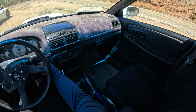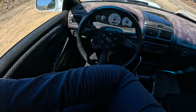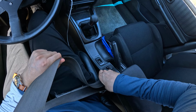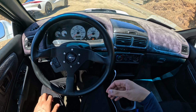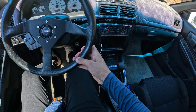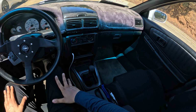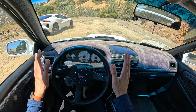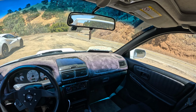You've got a proper glass house feeling interior, a lot of visibility, and a low belt line, which is great for your visibility, not so great for your safety if you get a side impact. Seating position, very upright. Seat is all the way, oh, there we go. Go back a little bit further. I thought that was all the way back, but we can get into a better position if you're taller. Steering wheel does not telescope, but it does tilt. You're very upright. You have great visibility.